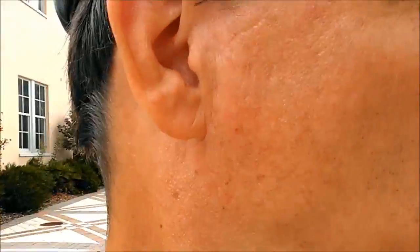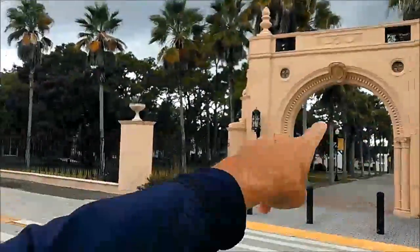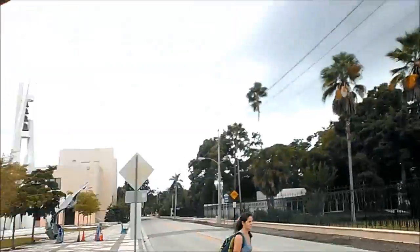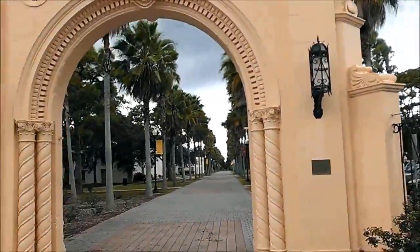So anyway, like I said, we're on the campus of New College. You can see it right behind me back here, and it's very windy too. This park is on the New College campus, and you can park in this front parking lot here. Right near this entranceway, which is kind of like a walking street, you can't drive a car down here. You want to park in this parking lot, which is on Bayshore Drive, right near the airport in Sarasota, and just look for the signs that say New College.